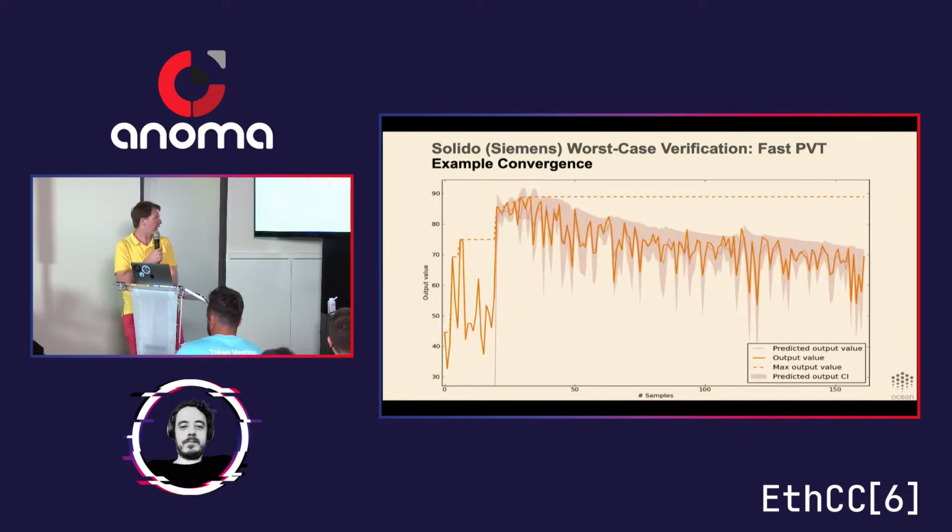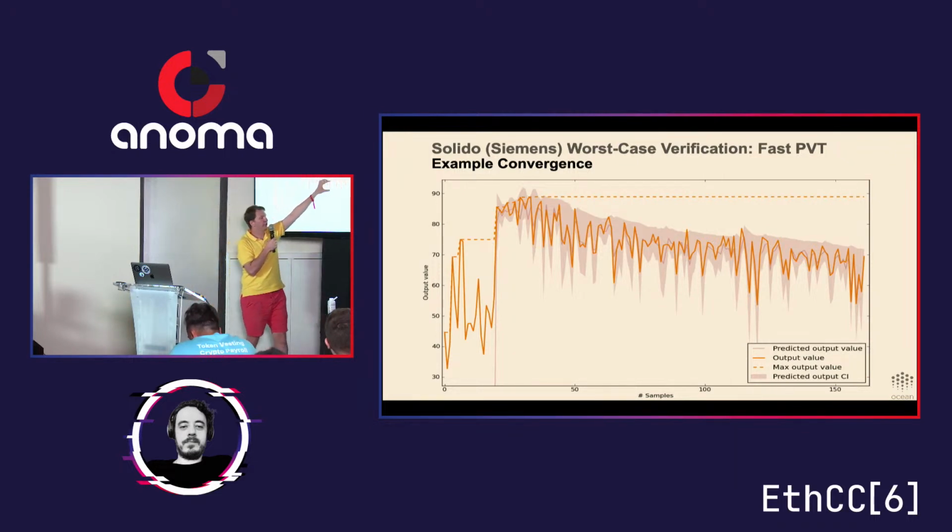As an example here, this was the initial samples to build the model. And then it optimized, it's trying to maximize. This is when it found the maximal point. And everything after this, it couldn't find anything else. But by seeing this convergence curve, now you know you can trust it, because it hasn't found anything else. So that turned out to be really critical to adopting this thing.